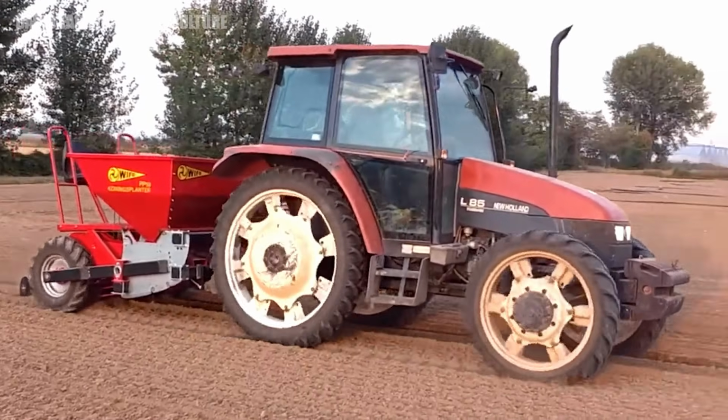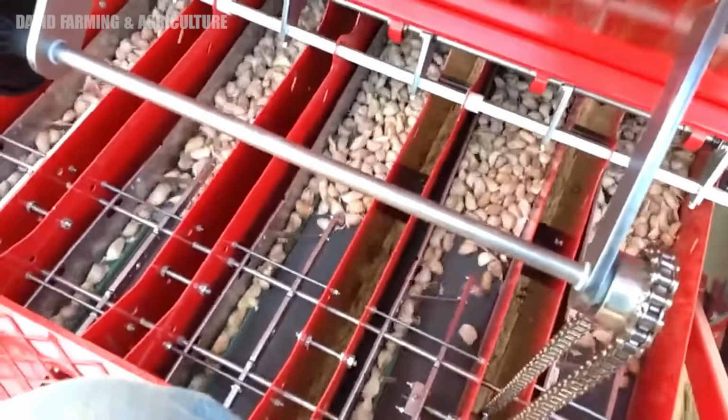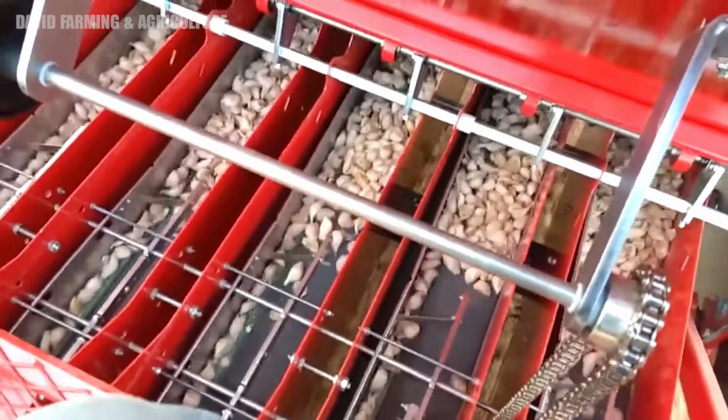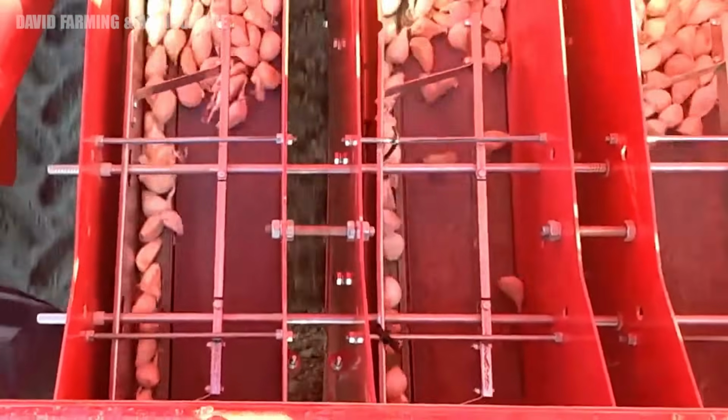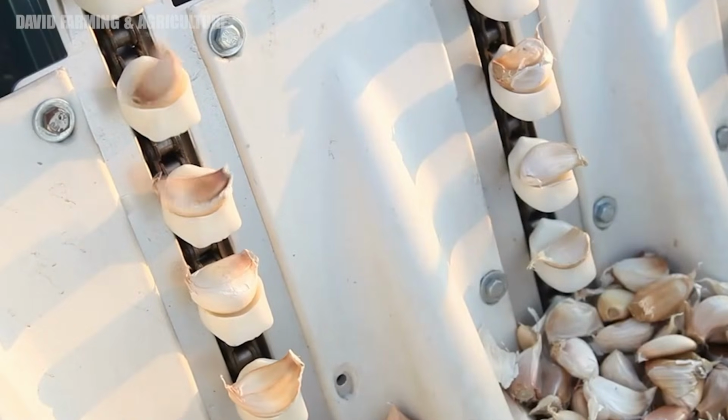In the United States, garlic is usually planted in the fall, in carefully plowed and prepared raised beds. The timing of planting is extremely important. Plant early enough so that the soil does not freeze before the root system develops, but late enough that they do not emerge from the ground.